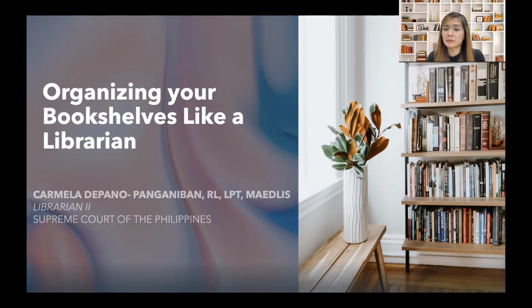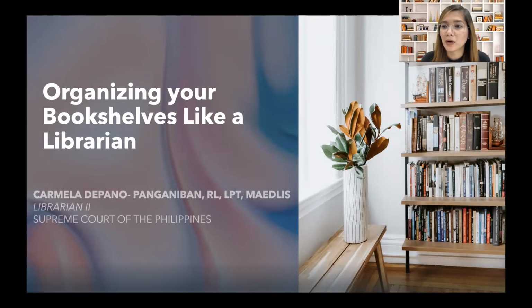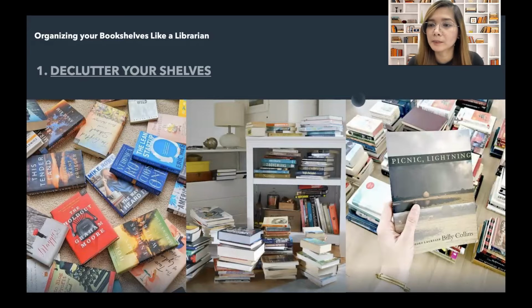So I have rounded up here a list of 6 easy and smart ways on how you can organize your bookshelves like a librarian. I have compiled here some of the expert approved tips that will help you create a library worthy level of bookshelf organization. That's not just practical to use, but also beautiful to look at as well. So let's get started. Tip number 1 is to declutter your shelves.